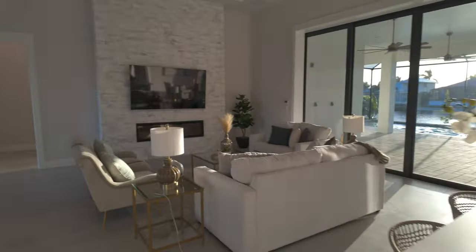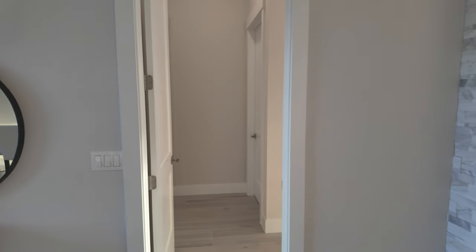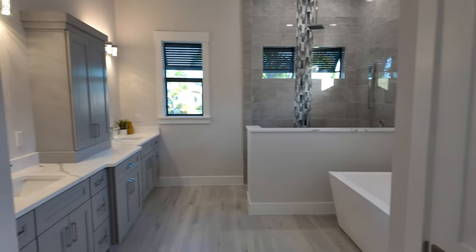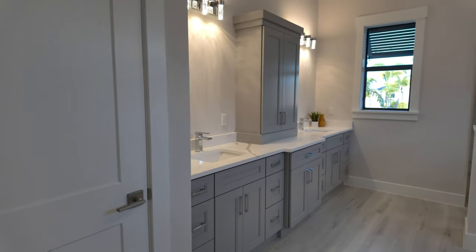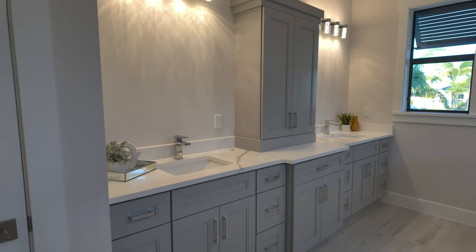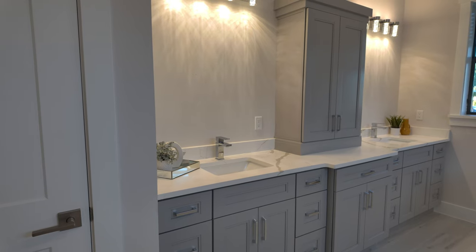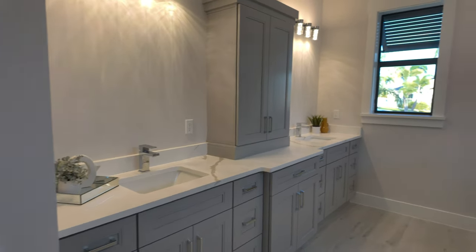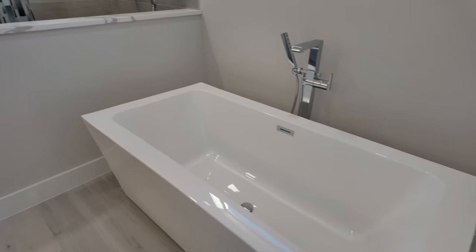This house just keeps on going, man. 3,422 square feet of living area. Look at these gray shaker cabinets with the white quartz countertops and the plank tile flooring. I mean, this wash tub right here is almost big enough to swim laps in. This is luxury living at its finest.